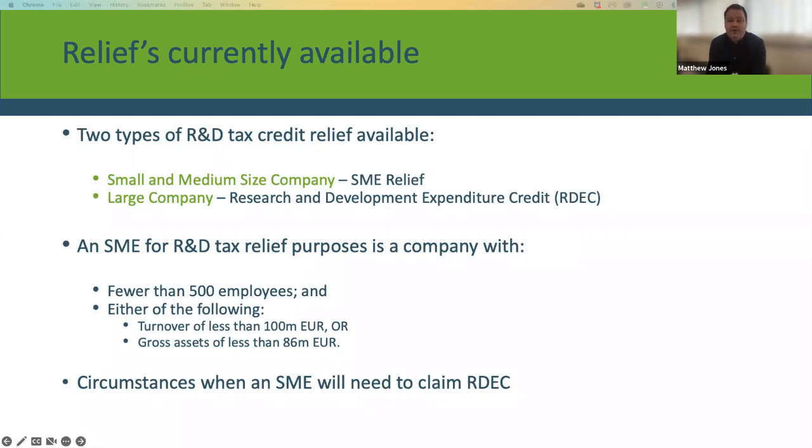However, there are some circumstances in which an SME can only claim under the RDEC, so they're kind of like pretending to be a large company. Those circumstances typically are where you're acting as a subcontractor for another entity, performing R&D services on their behalf. That's if you're doing that for a large company, university, or charity. If you're doing it for an SME, it's them who claim, not you. Also, if you've received some grant funding, you might have to claim all or part of your costs under RDEC, depending on the nature of the grant.